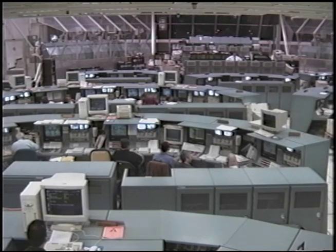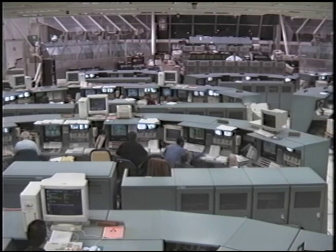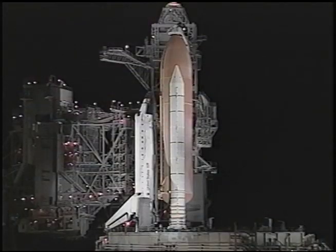The focus of the mission is threefold. Discovery and crew will berth the multi-purpose logistics module to the International Space Station, deliver the 3-member Expedition 2 crew for their 4-month stay on ISS, and return the Expedition 1 crew back to Earth.